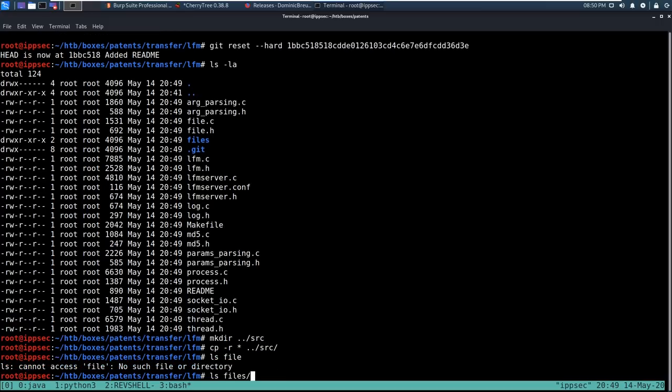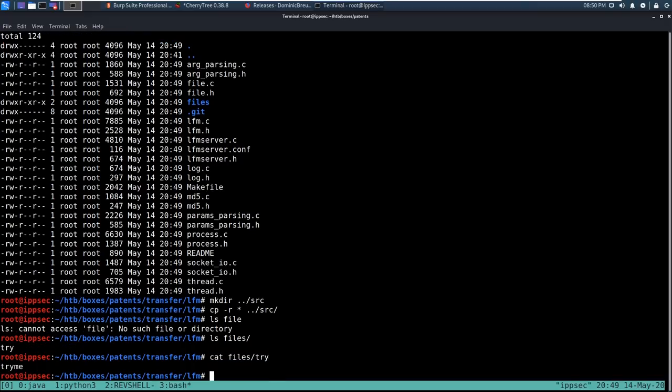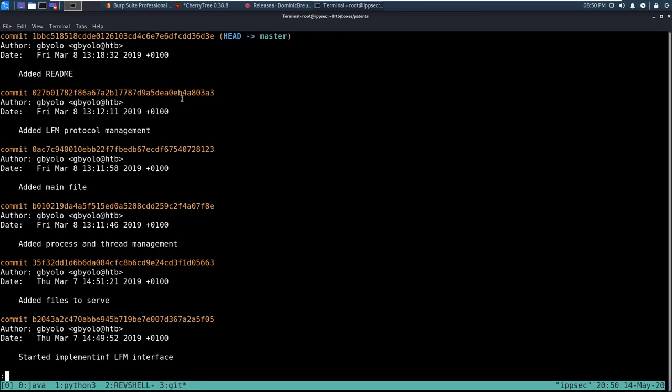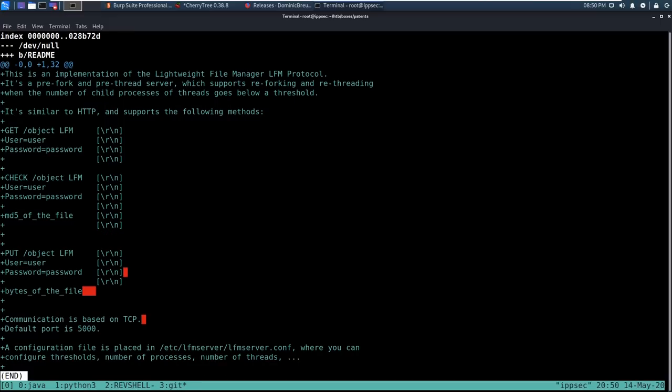What's in files? Try me. Oh no, that's a file. Okay. Git log. LFM protocol management. I bet we can just do git diff on this. Let's see. Oh. Here is the structure.